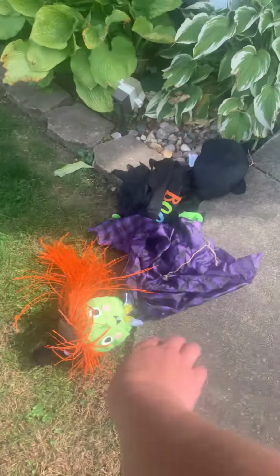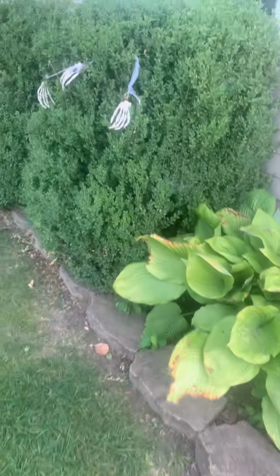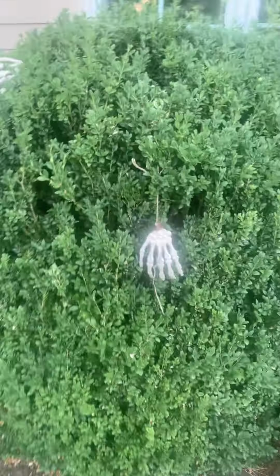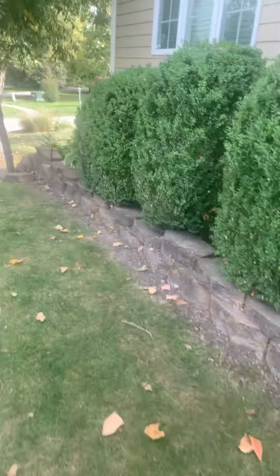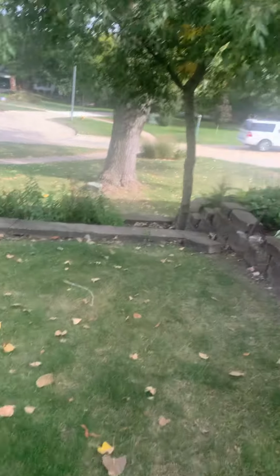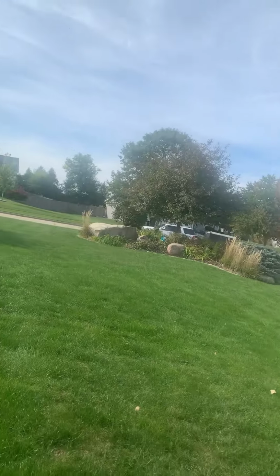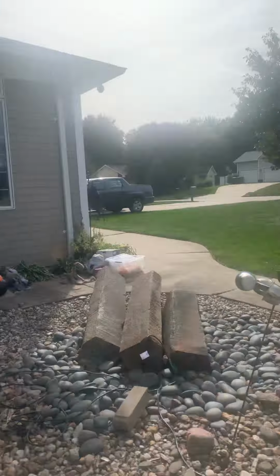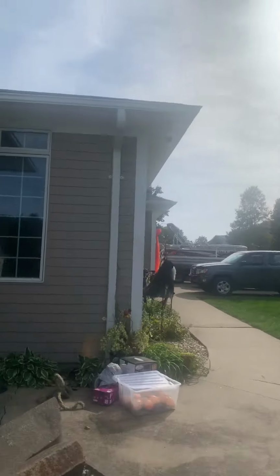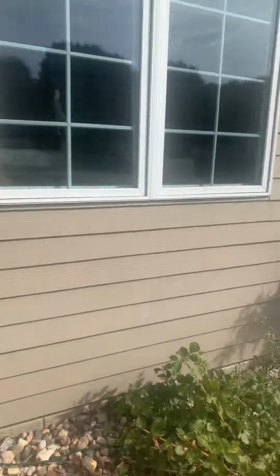There's some stuff over here. There's some more Halloween stuff over here. Here's a fake dead. Oh, I didn't know the bush was decorated when I got home. Let's show this way. It was decorated around the house.